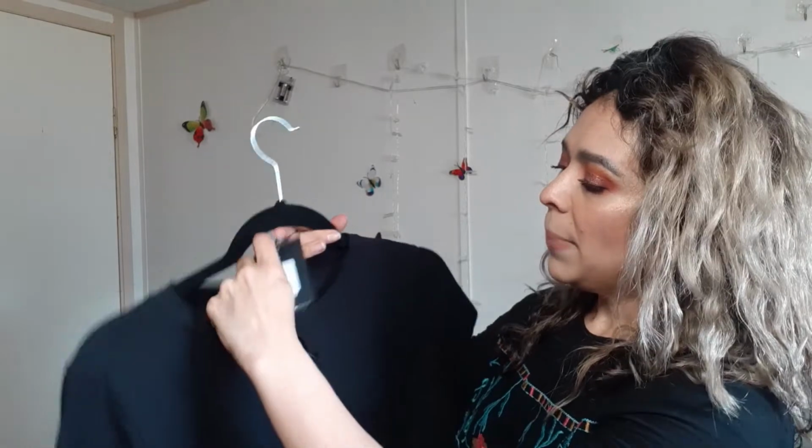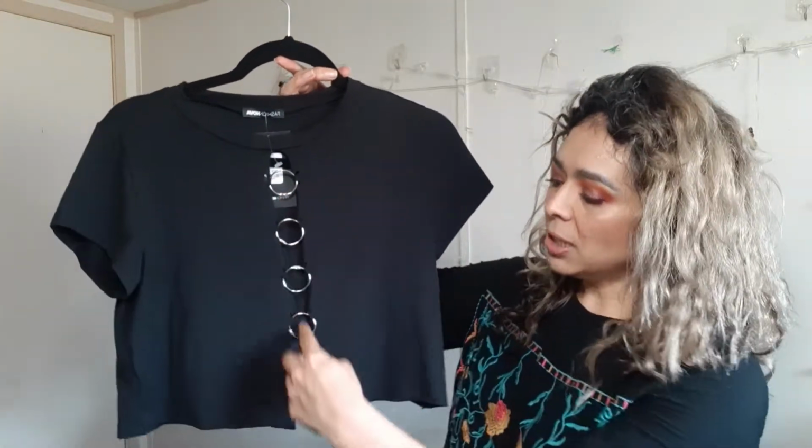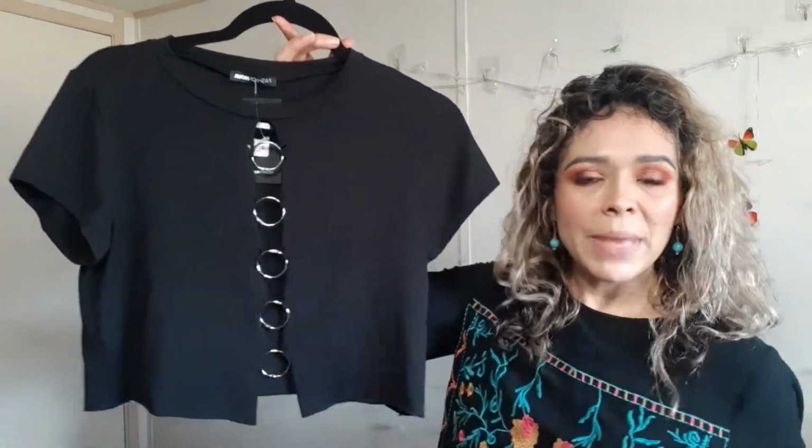Now, this is another adorable piece. It does still have the tags on it. It's by Fashion Nova. But I think you could dress this up in so many different ways. Again, I bought this at Goodwill bins, so you know that it weighs nothing. But considering these little metal hoops, you could go grunge with it.